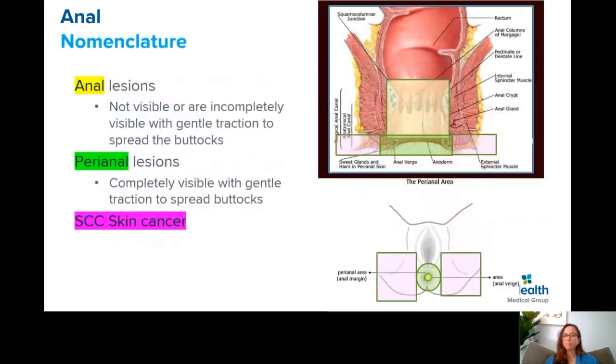So this is a picture looking at color-coded regions of anatomy. When we say anal lesions, it's if you were to spread a patient's buttocks, you would not be able to see it. Perianal is anything directly around the anus, and then anything beyond this, basically the ischial fossa, or in layman's terms, the butt cheek, would be SCC or skin cancer.